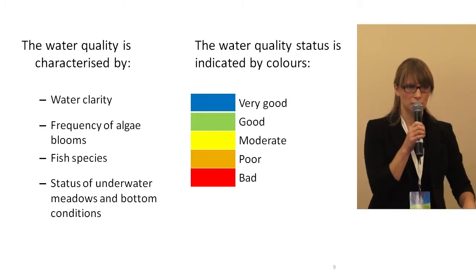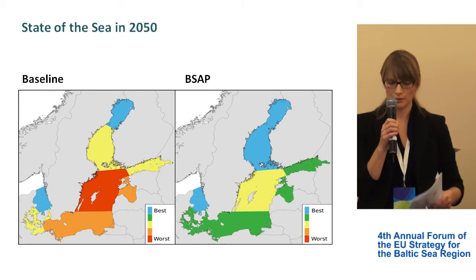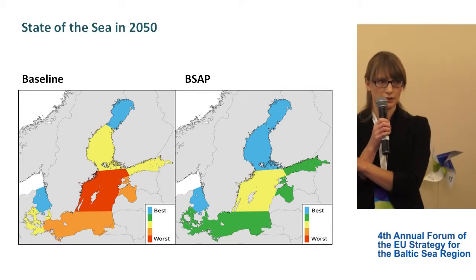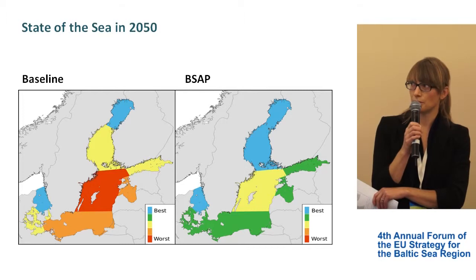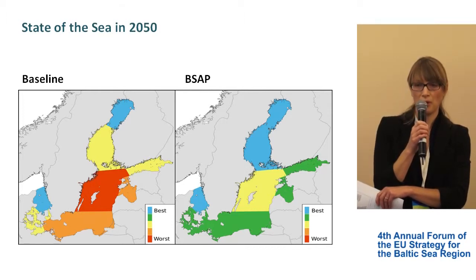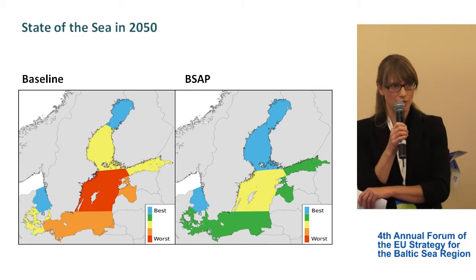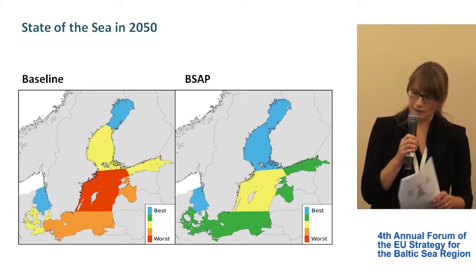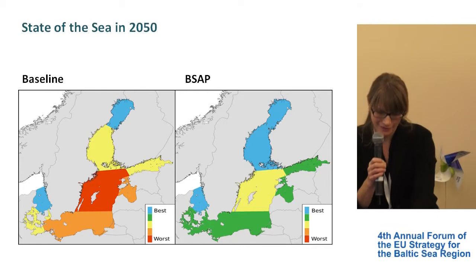So in a business as usual scenario, if we don't take any further actions than we do today, how would the state of the sea look like in 2050? And compared to a state where the nutrient reduction targets of the Baltic Sea Action Plan would have been implemented. So to the left, you see that in a business as usual scenario, only Bothnian Bay and Kattegat, the blue areas, would be in good condition. And the Baltic Proper especially would be in a very bad condition, with very turbid water, algae blooms perhaps every summer, and extended areas of lack of oxygen in the bottoms. And then people were asked how much they would be willing to pay to get this improvement, going from the left figure to the right figure.